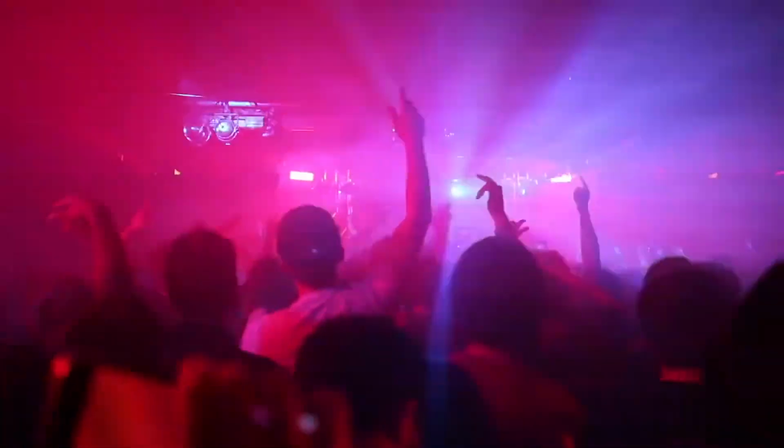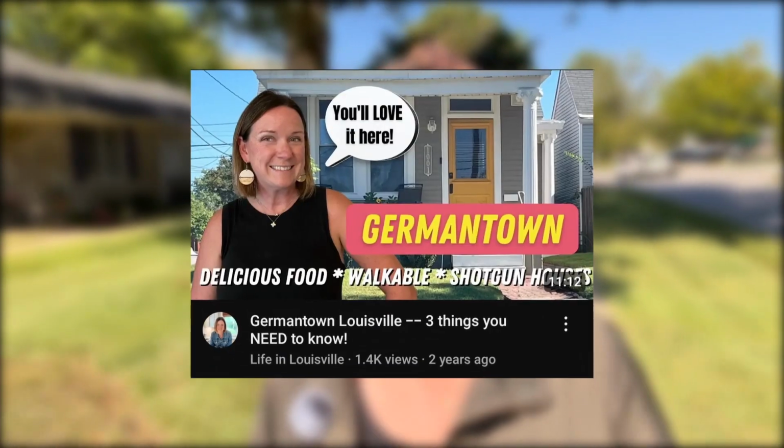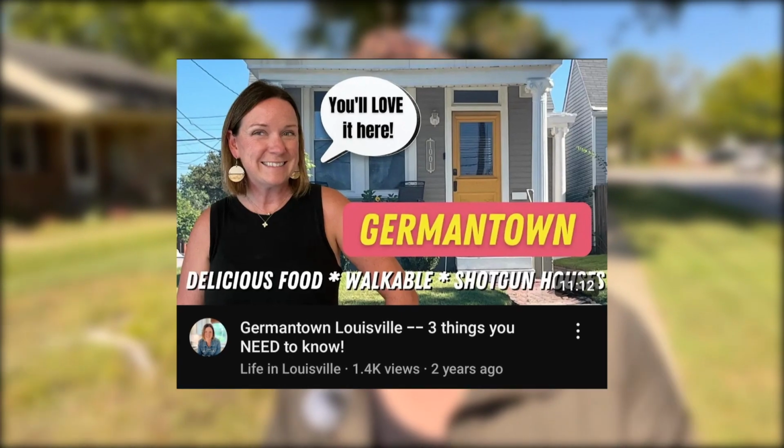So the last con of living in this neighborhood is that it has limited entertainment and nightlife. If you thought that you were going to get a lot of parties out here in this quiet suburban neighborhood, you were wrong. So if you want nightlife, and if you want to be able to walk to restaurants and bars and entertainment, this is not going to be the neighborhood for you. You need to check out one of my other videos about living in the Highlands or in Germantown if that's the atmosphere that you are going for.